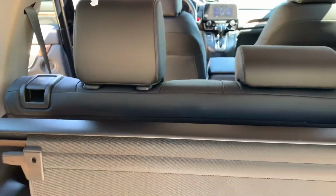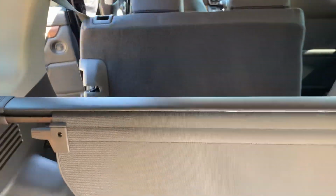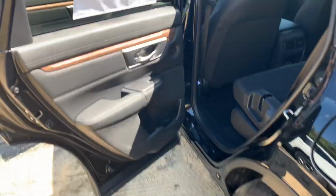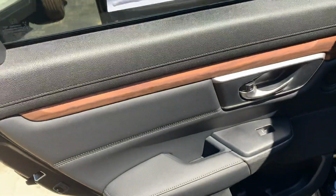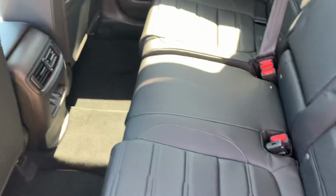60/40 rear seat fold down. Pull this handle or pull that handle, fold it down nice and flat. I'm gonna point out this beautiful wood grain paneling on all four doors and your front dash, which I'll get to in a minute. Flip this back up. It is a full leather interior.